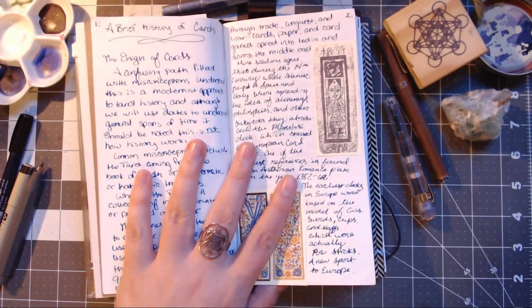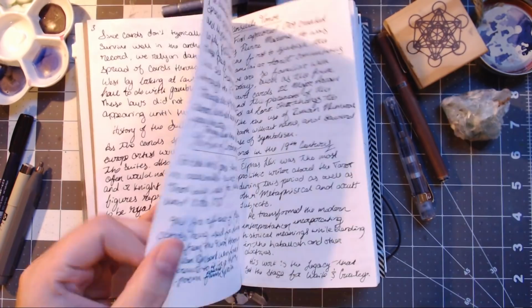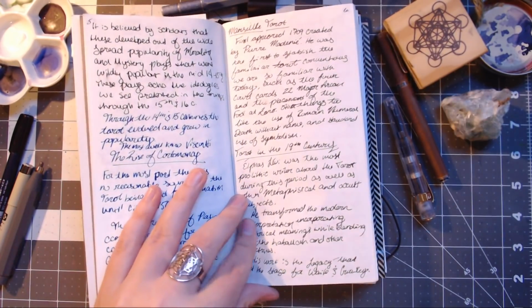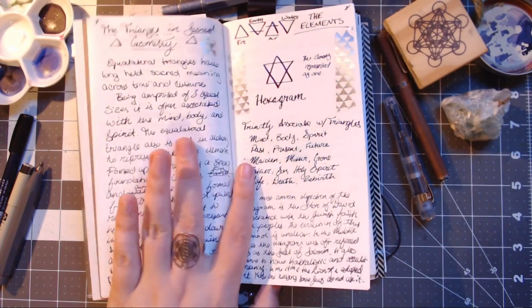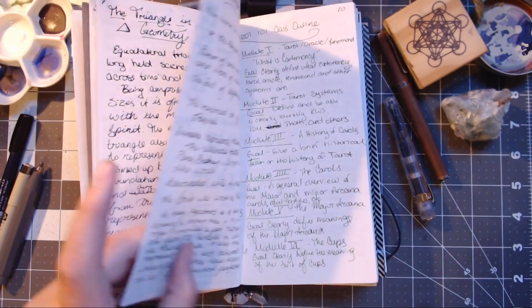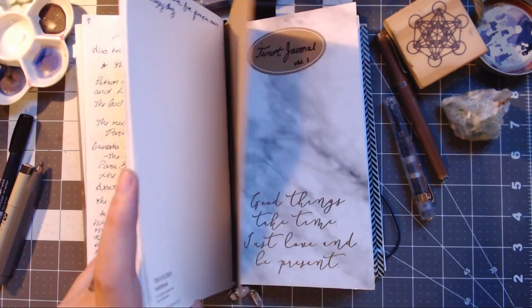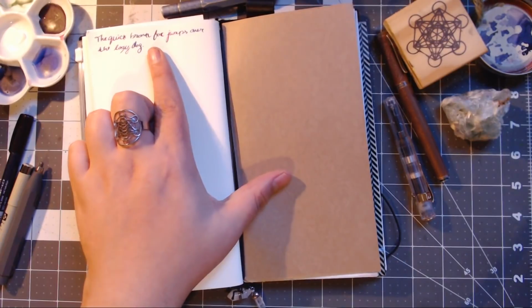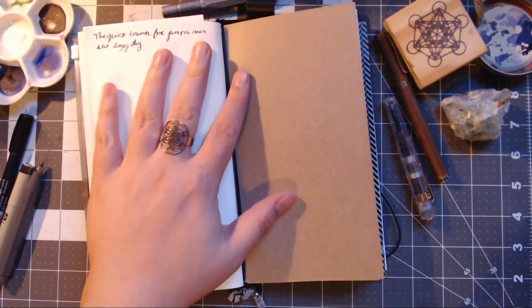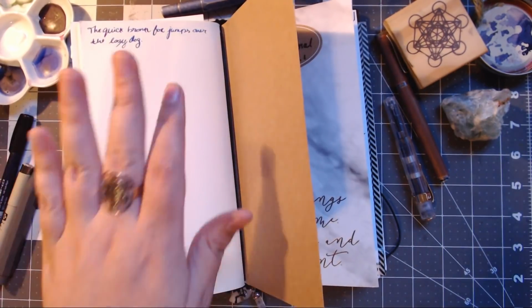This was when I did my History of the Tarot presentation. Some info about the Marseille. This was sacred geometry, triangle information, things like that. Some information about the god Ganesha in Hinduism. And then in the back, you'll often see these. The quick brown fox jumps over the lazy dog. That sentence contains one of every letter in the alphabet.